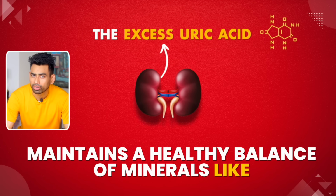Then if you notice a burning sensation while peeing or that urine doesn't come in one flow, then this could be a sign of infection in the kidneys. Basically, kidneys make urine, so when the kidneys are not functioning properly, changes in urine are obvious.